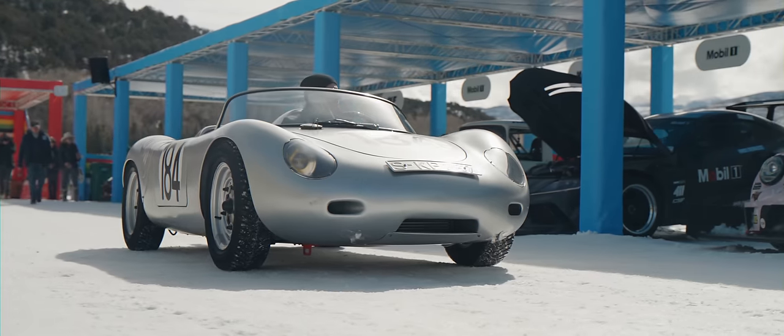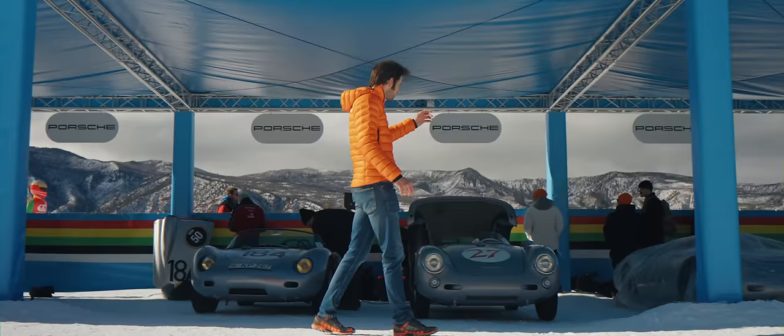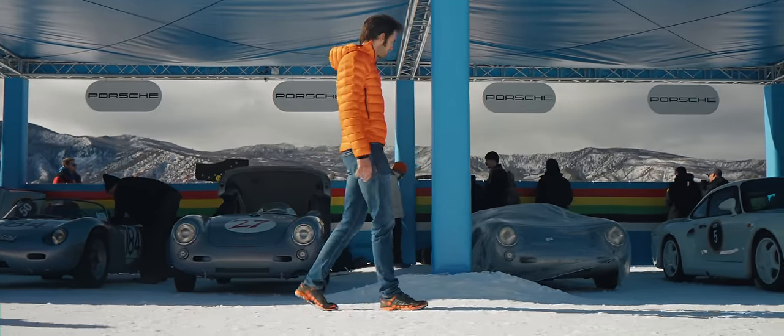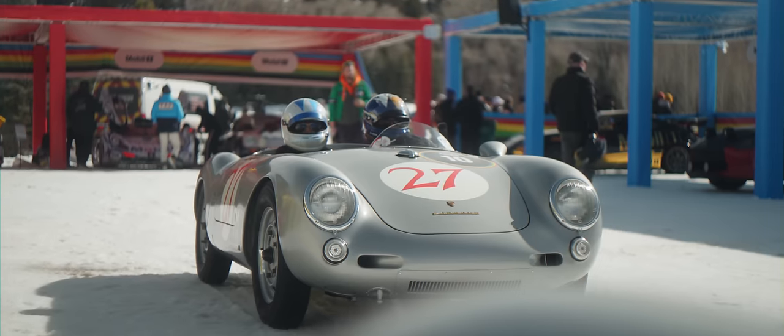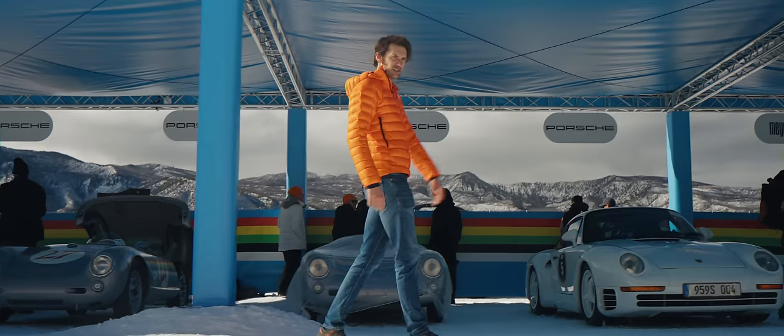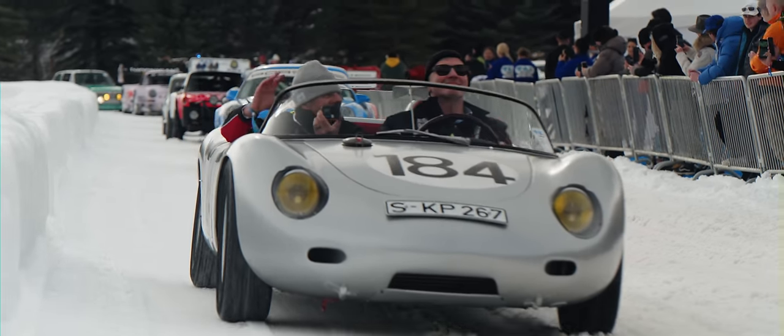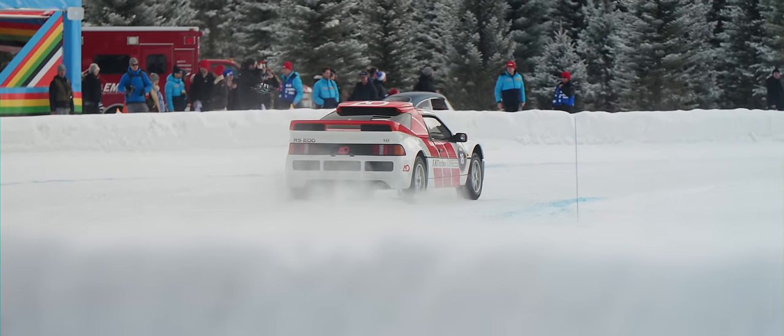Undoubtedly the most beautiful cars in the paddock are these three Spiders. We've got an RS60 and then two 550s. They just look so dinky and beautiful and actually weirdly quite suited to the snow. And how should you drive on snow? What's the technique? Here to explain is the ever eloquent Jeff Zvort.